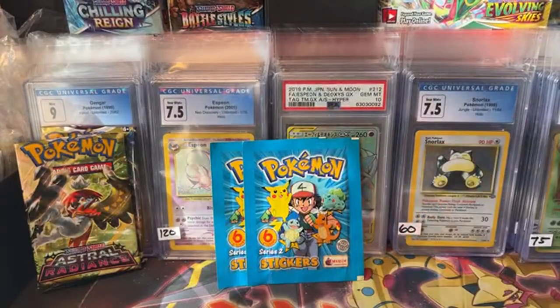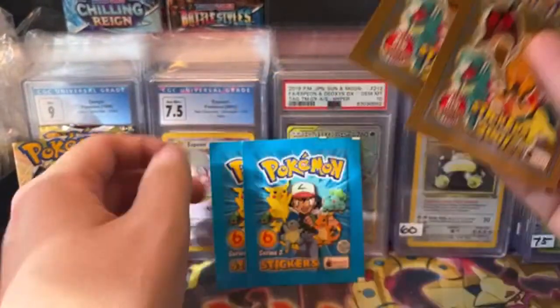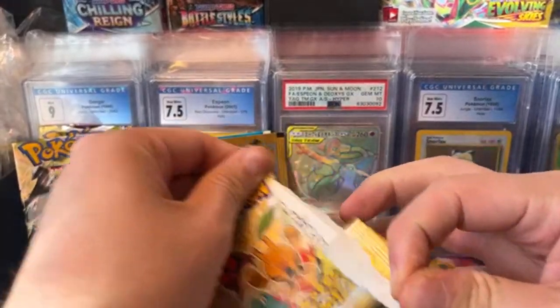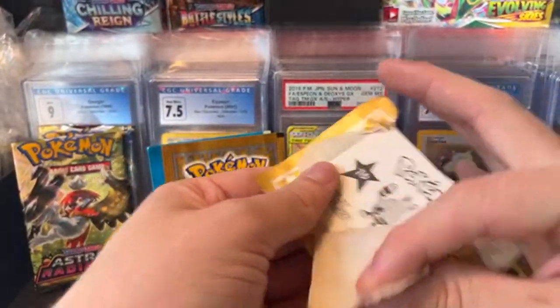Two Merlin Series 3. There's some good pulls in here, too, including Lugia. You can get Lugia out of these packs. So if you pull a Lugia in here and it grades well, you might be sitting on a little gold mine from that sticker. Remember, Merlin sticker cards are gradable. Check eBay. You'll see them.